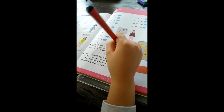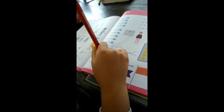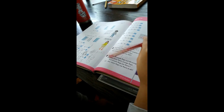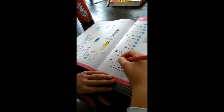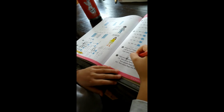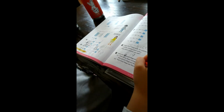It's question B. How many flags are there in all? Okay, so 96. That's right. And how did you get that? Because if we erase the 6, it's 50, and that's 90. Then we add the 6, and then it's 96. Very good. All right.